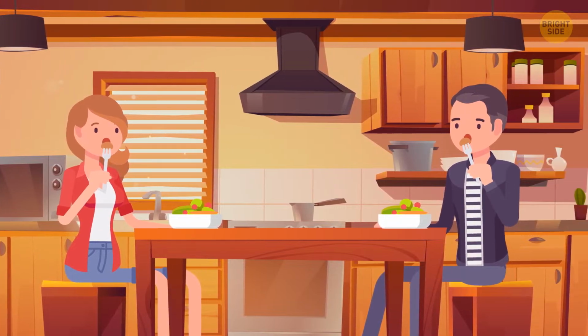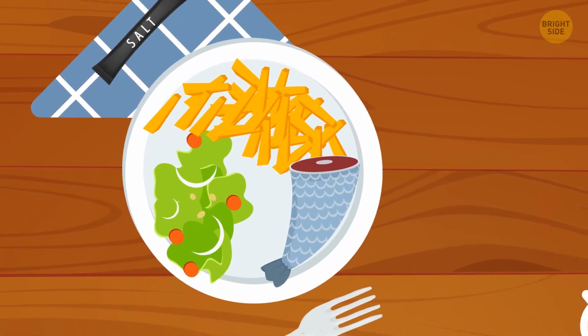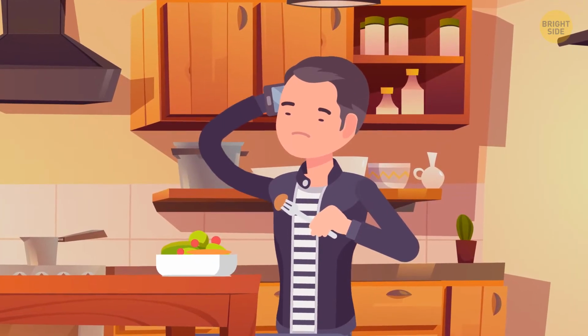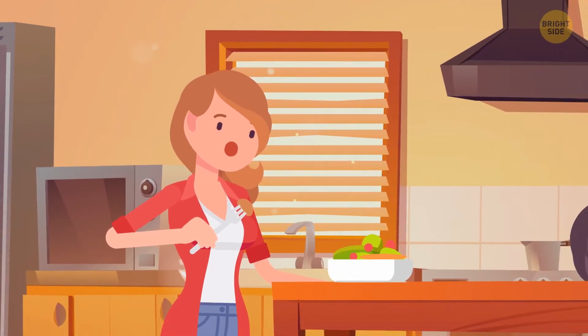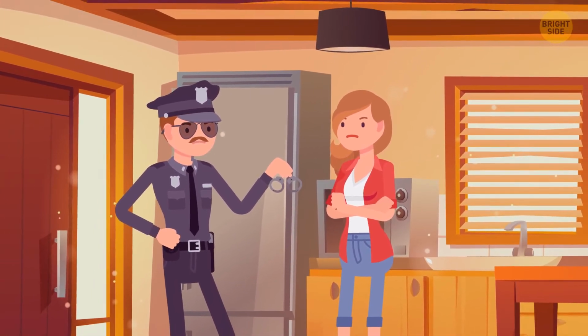Carl and his wife Olivia had dinner. They ate the same dishes: French fries, some fish, and vegetable salad. Half an hour later, Carl felt unwell and called the ambulance. It turned out that the man had been poisoned. But he and his wife ate the same dishes, and Olivia was perfectly fine. The next day, the police arrested the woman for trying to poison her husband. How come?